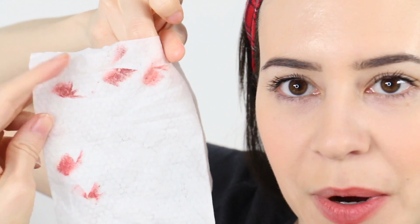We can tell the top part is the Maybelline one, the bottom one is the L'Oreal one. I feel like the Maybelline one stayed a bit in my lips. Yeah, I think you can tell. It's nothing extreme, but it's something to know.